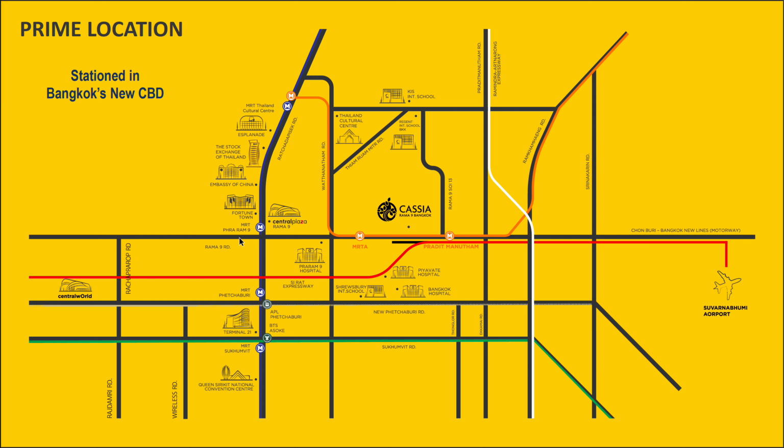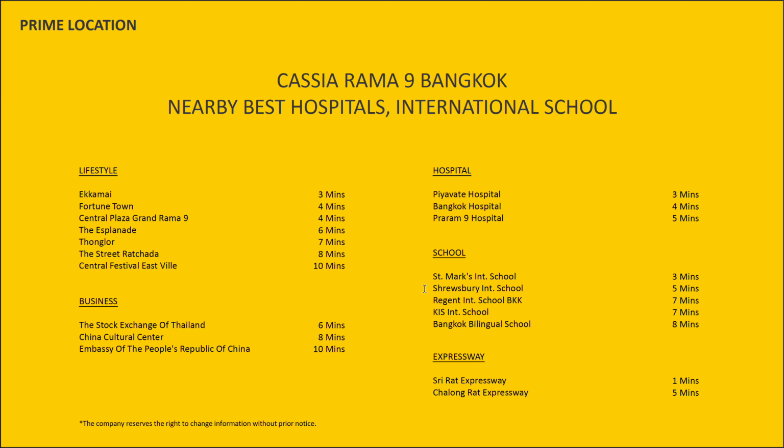But anyway, if you drive along Rama 9 Road, you will reach Cassia Rama 9 Bangkok. The orange color MRT line is along Rama 9 Road as well, but it actually kinks down, so you go up towards Thailand Cultural Centre, then you come down towards Rama 9 area. This is the station that's nearest to Cassia Rama 9 Bangkok, but it's not open now. It's not completed now, it's under construction. So these are the things.